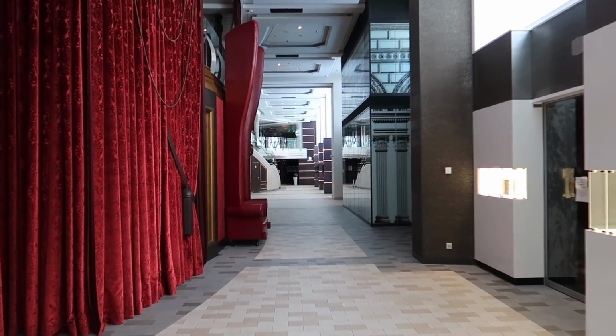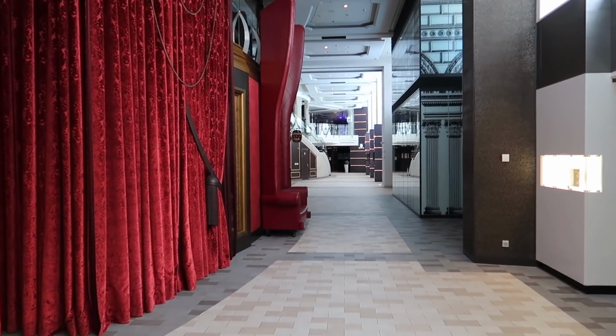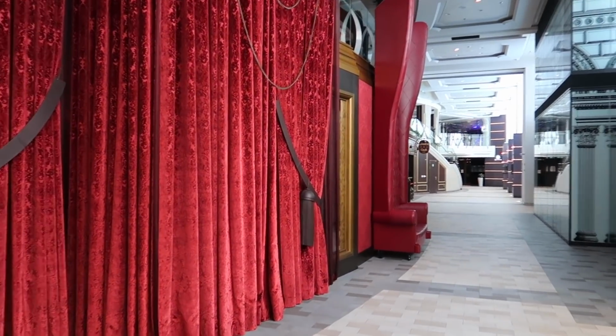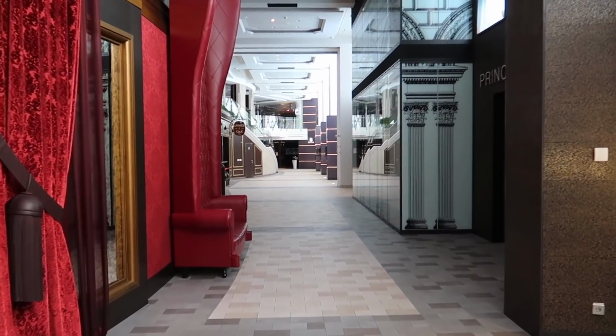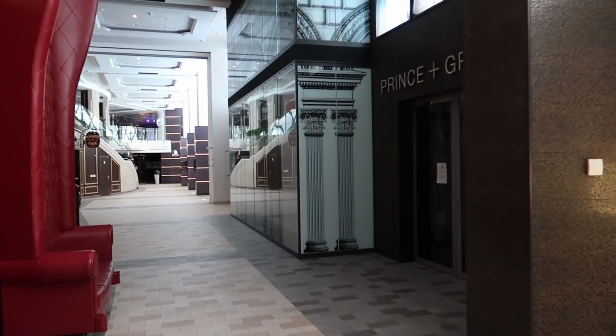So I'm going to start off my tour video on deck 3 of the ship. This is the Royal Esplanade. I would say, or I like to call this the heart of every Royal Caribbean cruise ship.